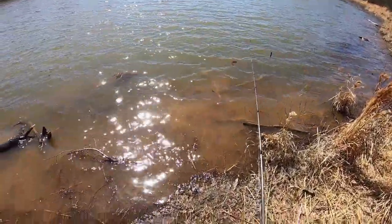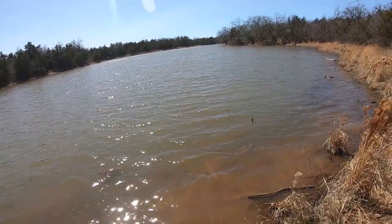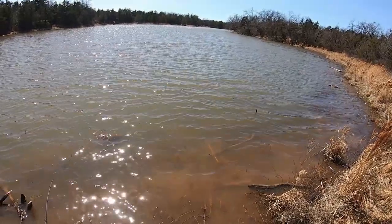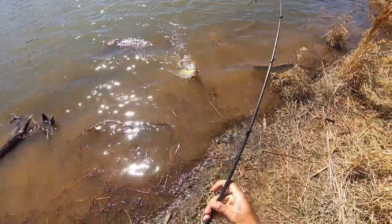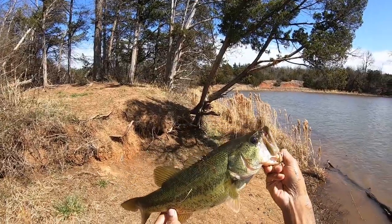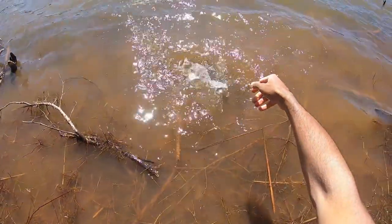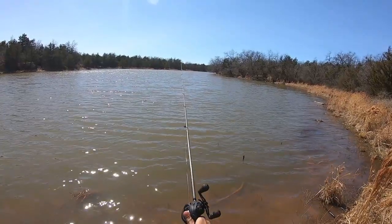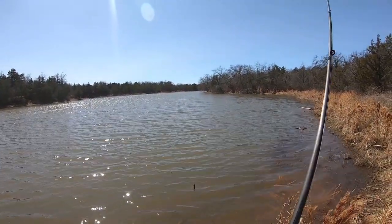Man, not even deep. Let's throw there again. See if there's another one. Oh, there is another one. He feels much better. Oh man. I'm still not used to this medium, moderate rod, so they feel a little weird, but let's go. There's another one. That is a healthy fish. Real thick, real fat. Look at his mouth. Back to back cast. Amazing. Okay. Now, if I cast in there again and catch another one, we know something's up. That's some grass. Oh, there's another one.